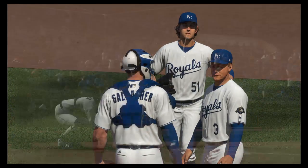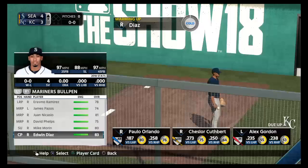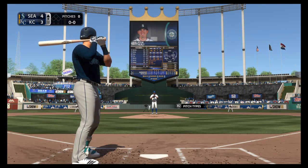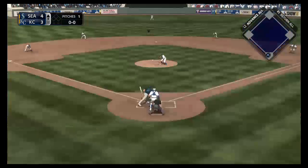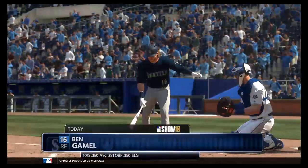Tim Hill enters from the pen to start the ninth inning as he'll try to keep the score right where it is heading to the bottom of the ninth. Ready with the first pitch. Here it comes. Back to him on the mound. And this is taken for the out.